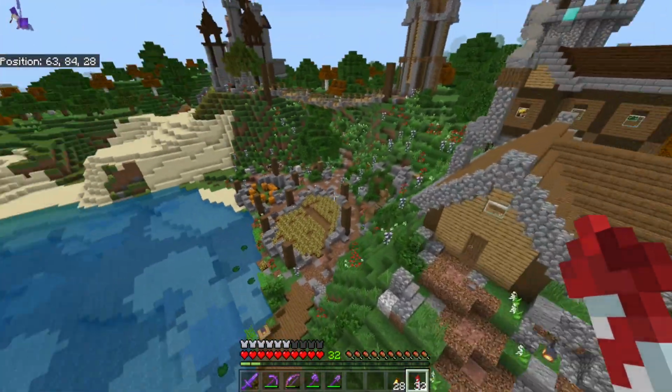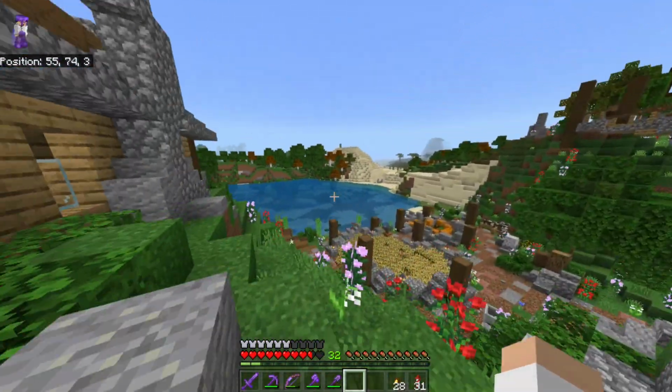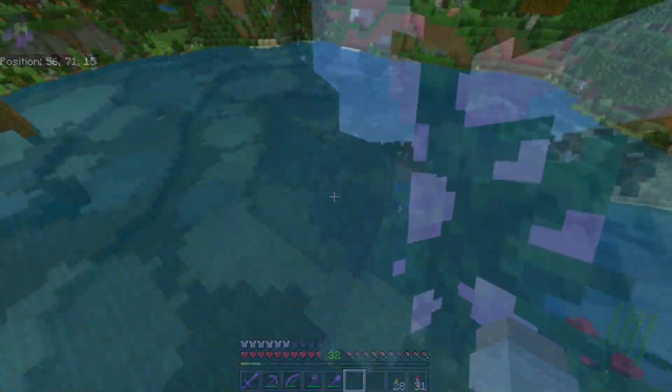Let's get into a third person time lapse though, where we build up a little mountain. Did I actually just say mountain? I meant to say an island.